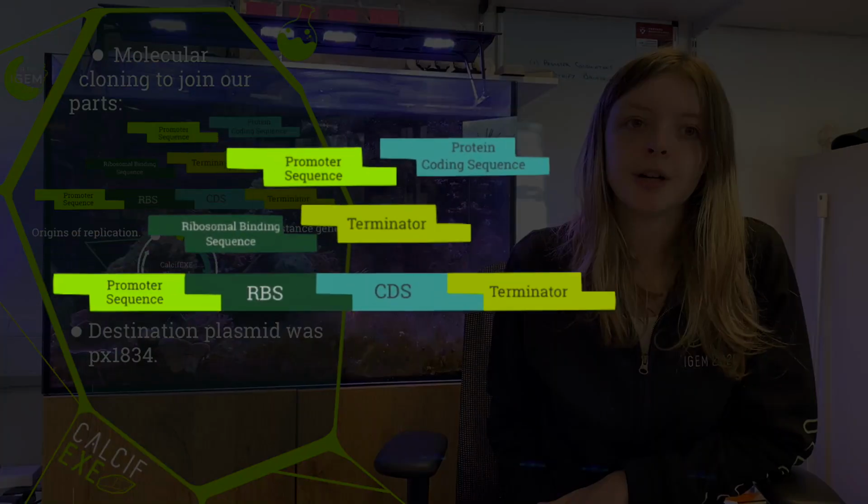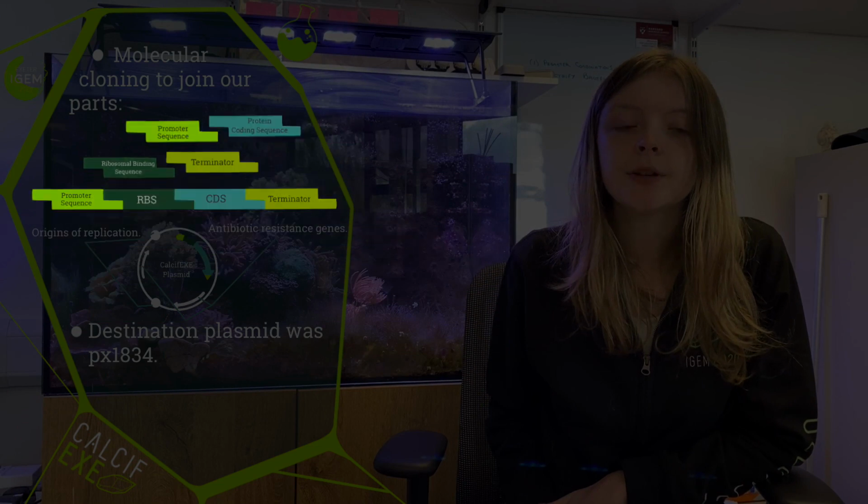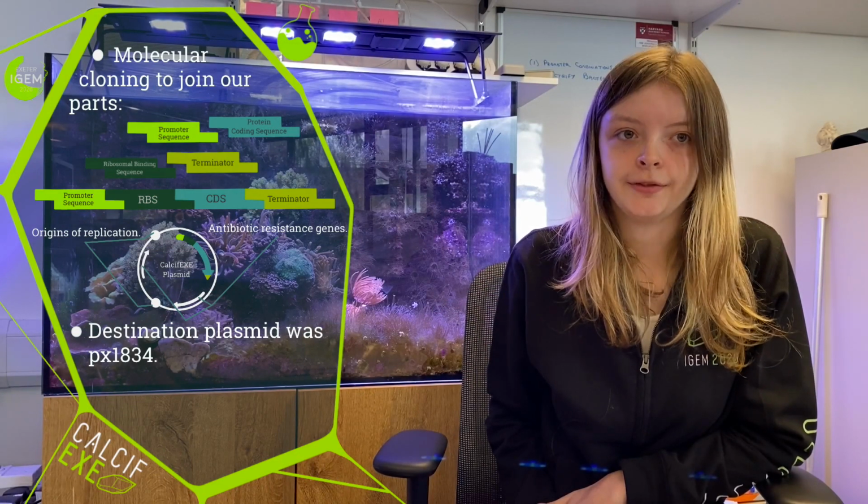We used type 2S molecular cloning to join our parts and combine our complete genes in our destination plasmids. These were transformed into E. coli DH5-alpha, subsequently extracted, and then experiments were performed to transform them into our terminal Bacillus subtilis WB800N chassis.